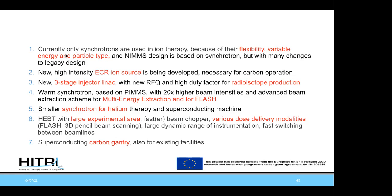We also designed a smaller synchrotron for helium and the superconducting machine. The high energy beam transfer lines have a very large experimental area, which is not present in current centers. It has a faster beam chopper, and it will allow various dose delivery modalities, so flash and pencil beam scanning. What is also very important, I didn't talk about it here, is the fast switching between the beam lines, because currently it takes quite some time, and we want to make it significantly faster. And finally, a very important part of the program is the development of a superconducting gantry, which is crucial also for the existing facilities. And that's it.